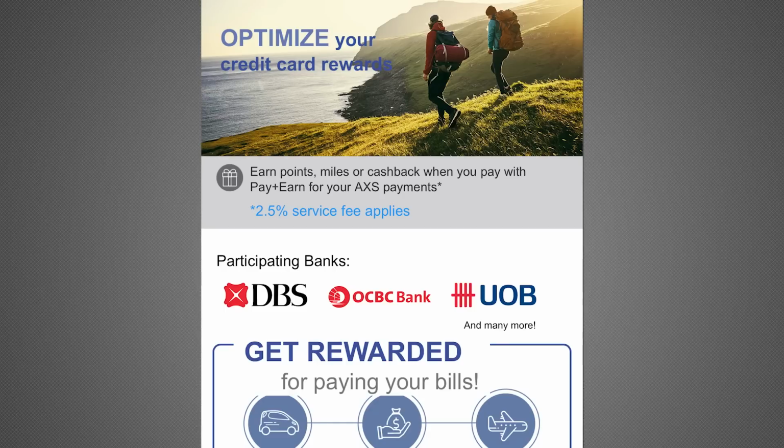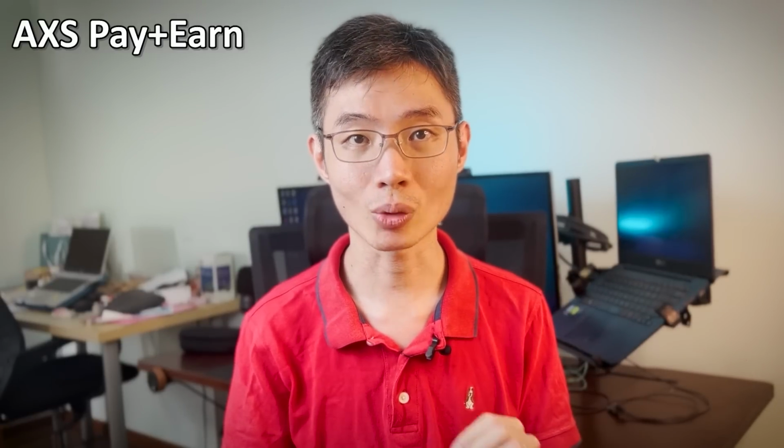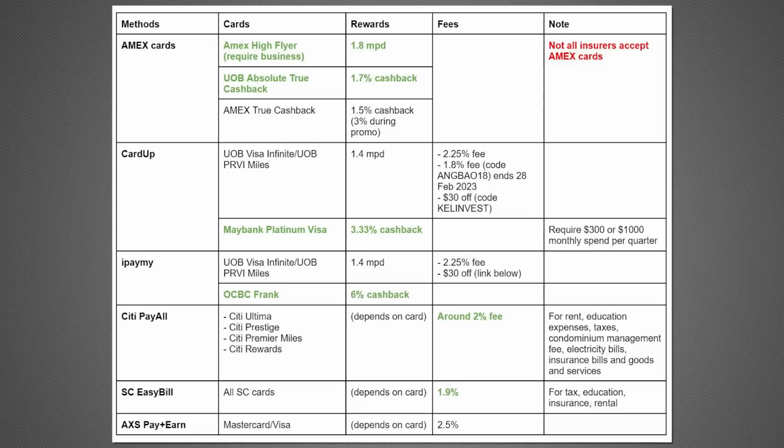Last but not least, we have AXS Pay+Earn, which you can find as a payment option in the AXS app. The downside here is that the fee is super duper high at 2.5%. So personally, I wouldn't consider using this unless I am unable to pay with all the previous options, which is quite unlikely.